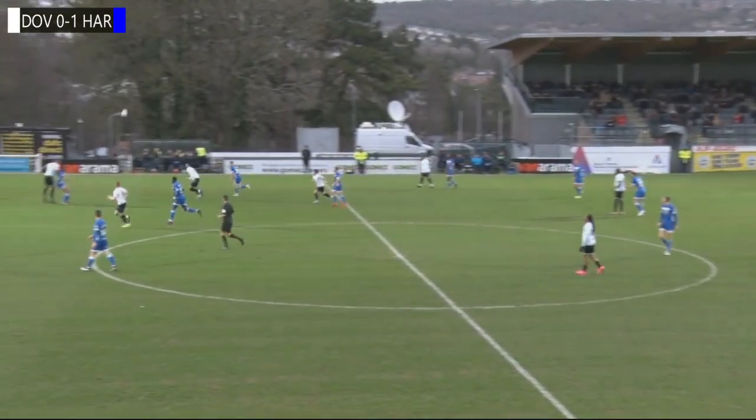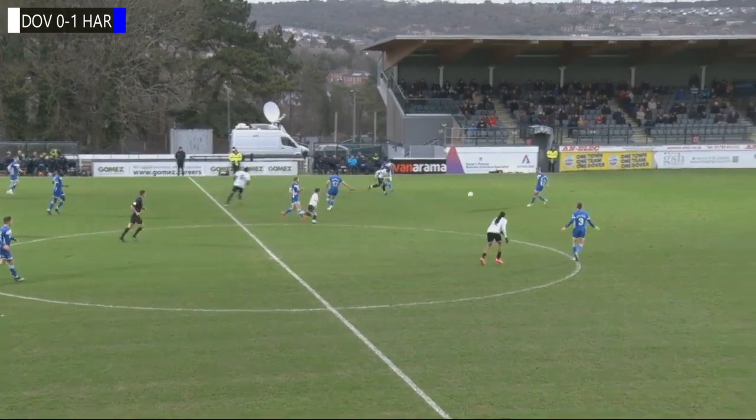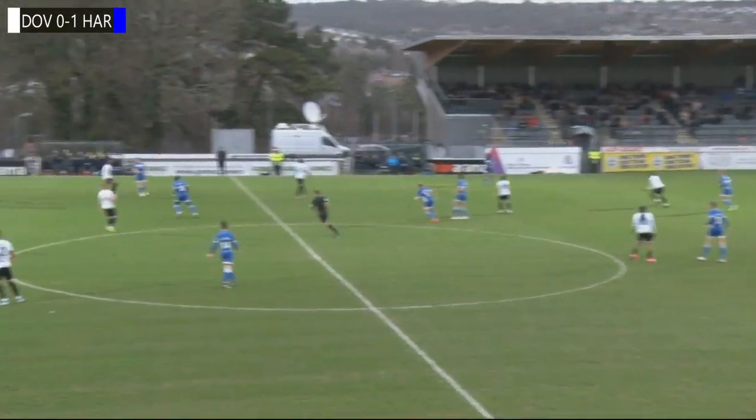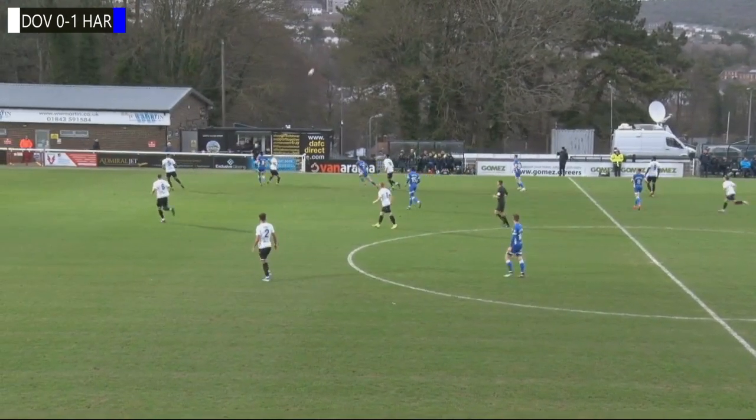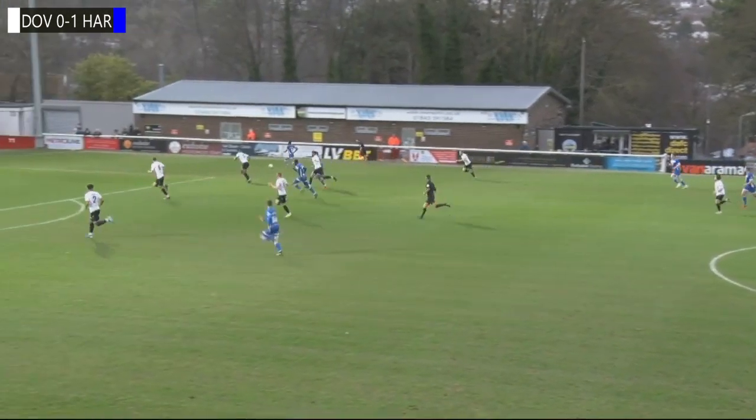Beanie sends it forward. Kabamba battling with Loco. Mafuta gets there a little late and it's cleared away. Effiong flicks it on, but Little returns it downfield. Oh, it's a great flick by Kabamba, and suddenly now Donaldson's got a chance to run.